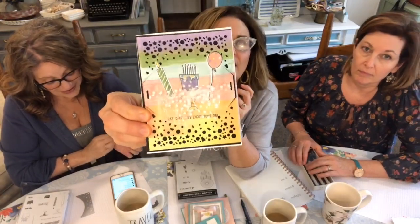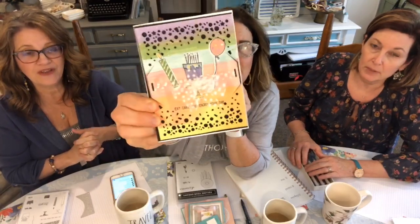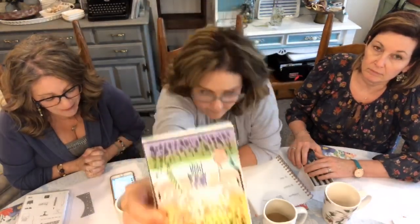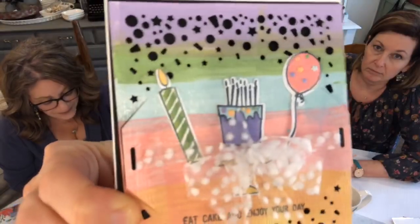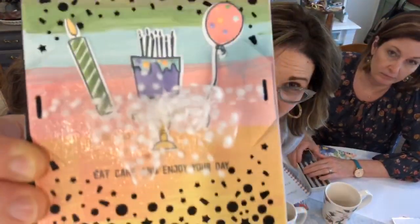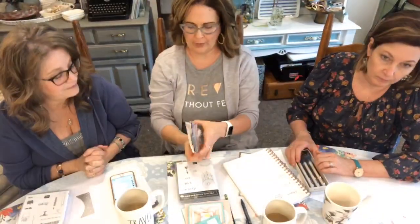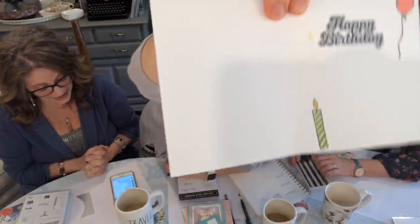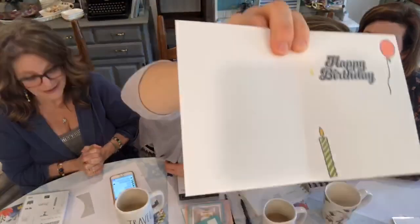Heather said yes. So it's Lisa Frank. The color's on top, and if you look really close, and I'll put a picture of it, you can see on the balloon and the cake, I used the little pop-outs from the confetti and just glued those on there. Cute. And then if you open it up, oh, it's stamped as well. Of course it is, because you know it's Lisa Frank. There you go.